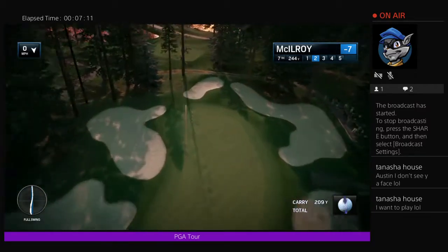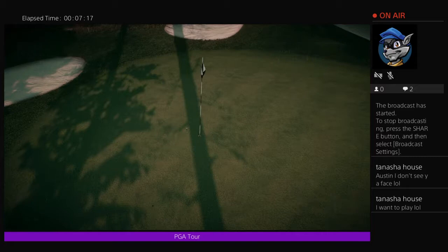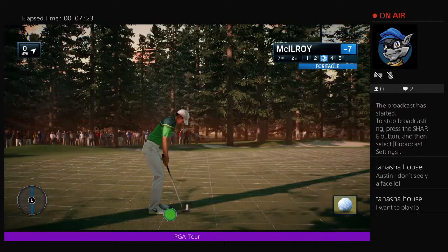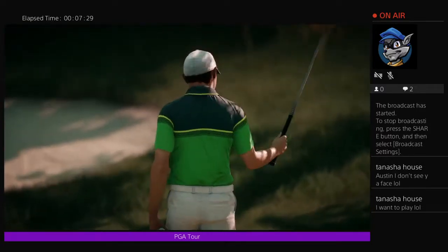Down, lay down. Just averted danger right there. So close. Why does he have all the luck? Just a couple of feet. You may have lost track at home, but we're keeping count. And that is 9 under for the day.